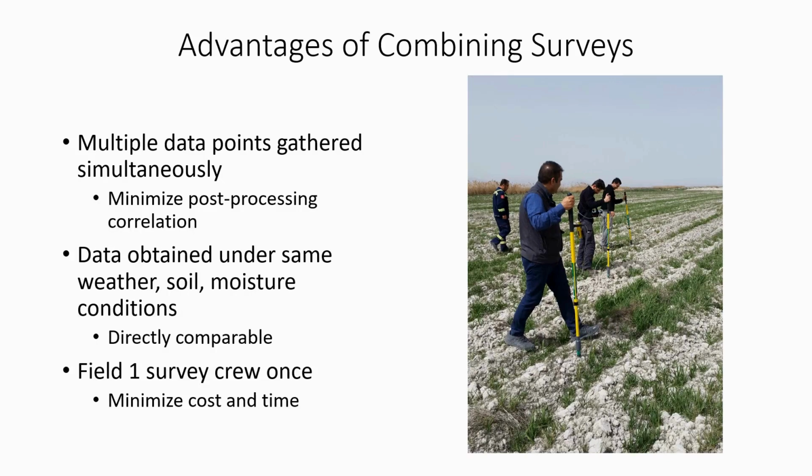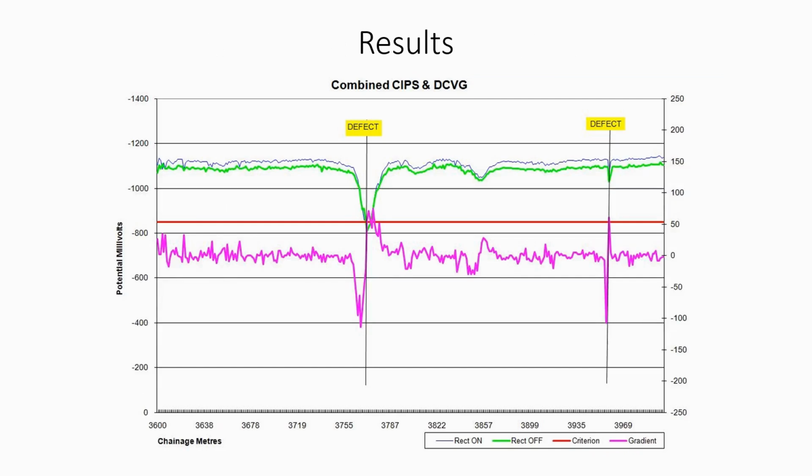The benefits of a combined survey are that you gather all the data at the same time under the same field conditions into a single file, so the different data streams are already correlated, and you only mobilize a survey crew once. Here we see a typical survey with the CIPS data at the top showing the on and off readings, and DCVG along the bottom in pink. The defect at chainage 3770 needs repairs, as the pipe to soil potential is below criterion, but the defect at 3950 is still well protected.